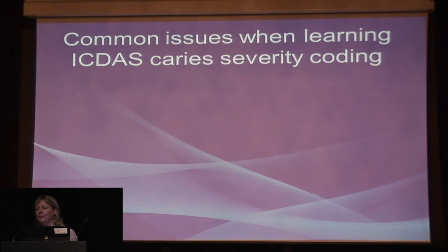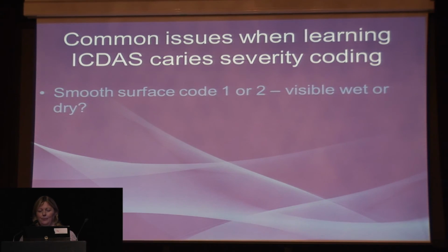Okay, so I thought now I'd talk about some of the common issues. If you were going to train somebody in ICDAS, what are the areas that you should focus on? Because you can imagine that not all codes are equally difficult. Initially, people get quite confused with codes 1 and 2. That's partially because we have different descriptions in ICDAS for codes 1 and 2 on smooth surfaces and codes 1 and 2 in the pits and fissures.